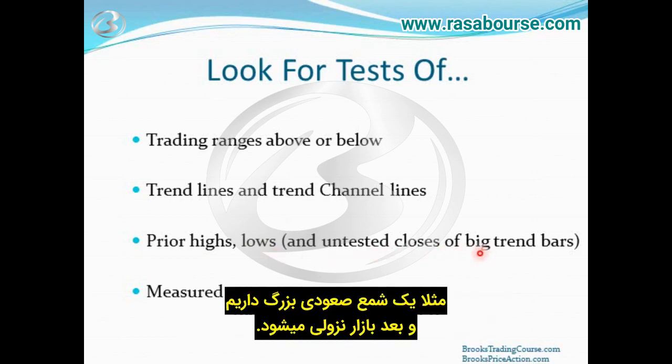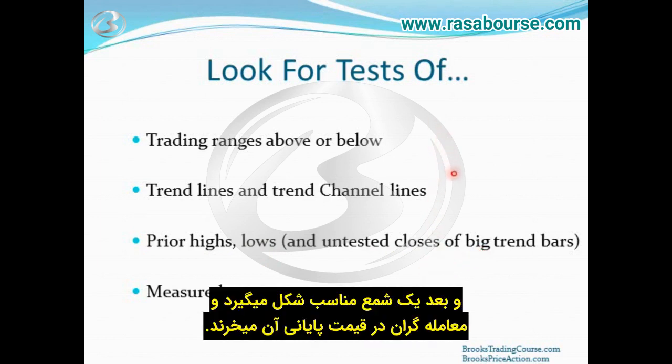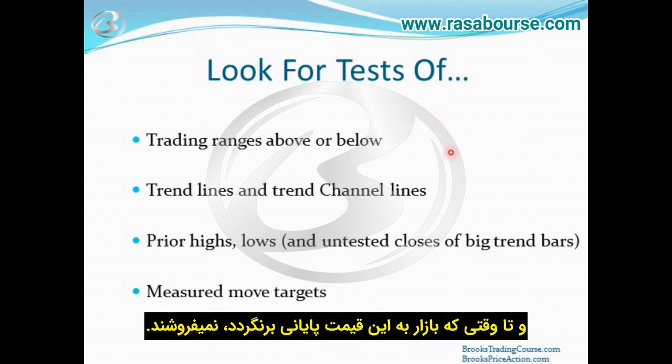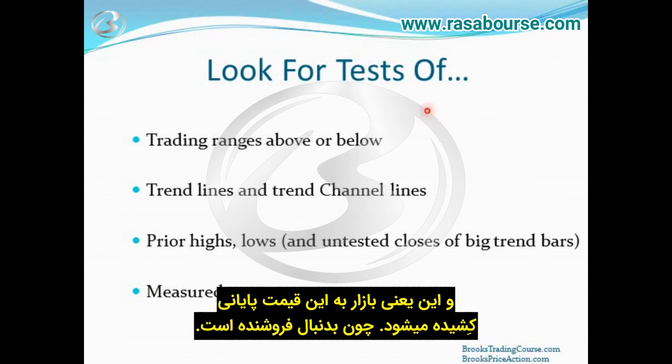So if you have a big bull bar and the market starts to sell off, and it was a bar that was good enough for traders to buy the close, that close is a magnet. The market should come back to that close, because traders who bought that close will buy more as the market sells off, and they won't sell until the market gets back up to that close. So no sellers until the market's up to that close. That means the market will get drawn up to that close because it needs to find sellers.